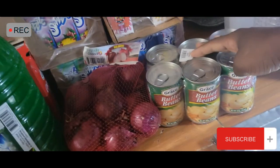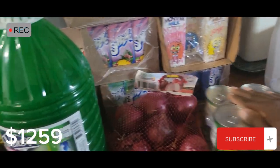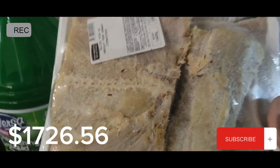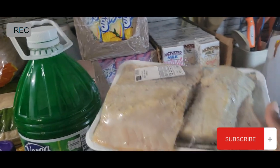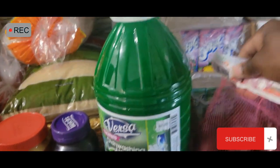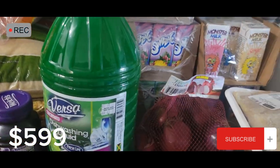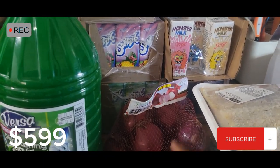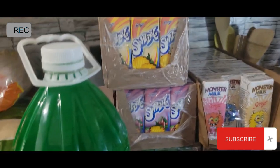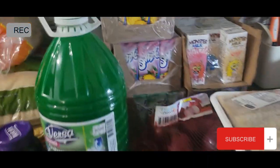All right, these are, I got butter bean, and they come in six. Salt fish here. I got salt fish right here. This is a lot. I'm going to see how long it's going to serve. I also got onions. This is, I think, $500. Yes, something like that. $500 for this. This is 3 pounds. I must look on my receipt to make sure. I'll put it on the video to make sure how much this is.